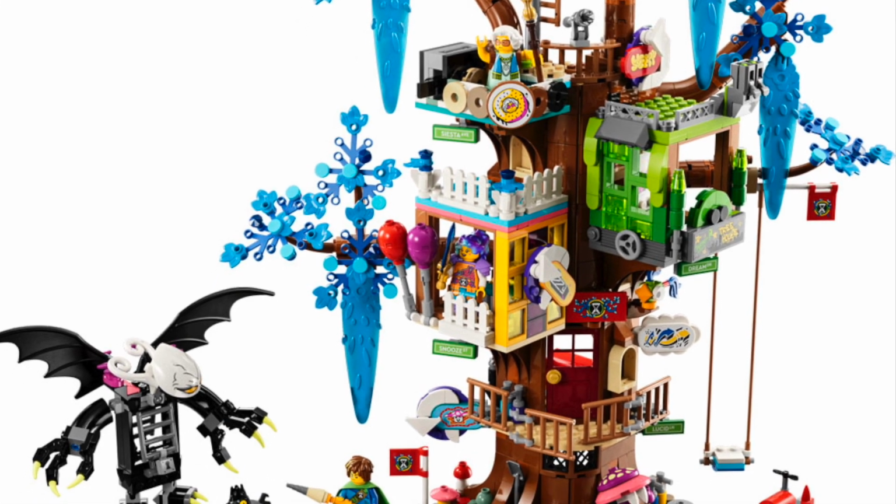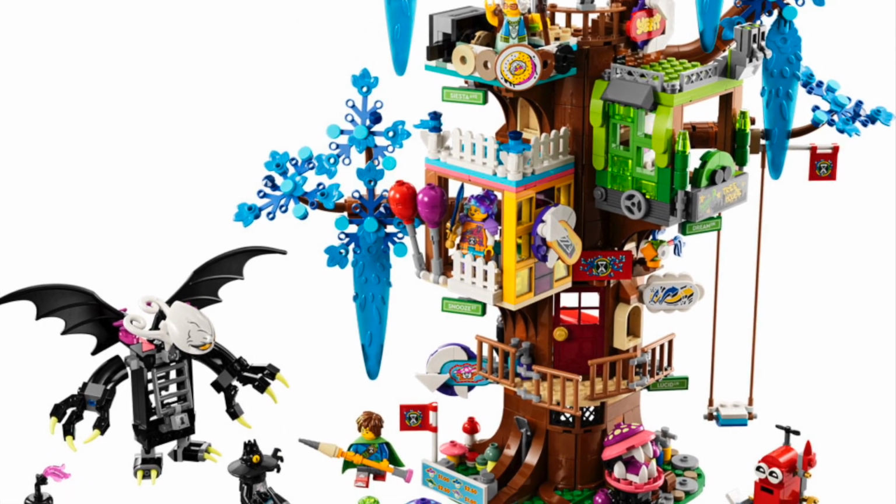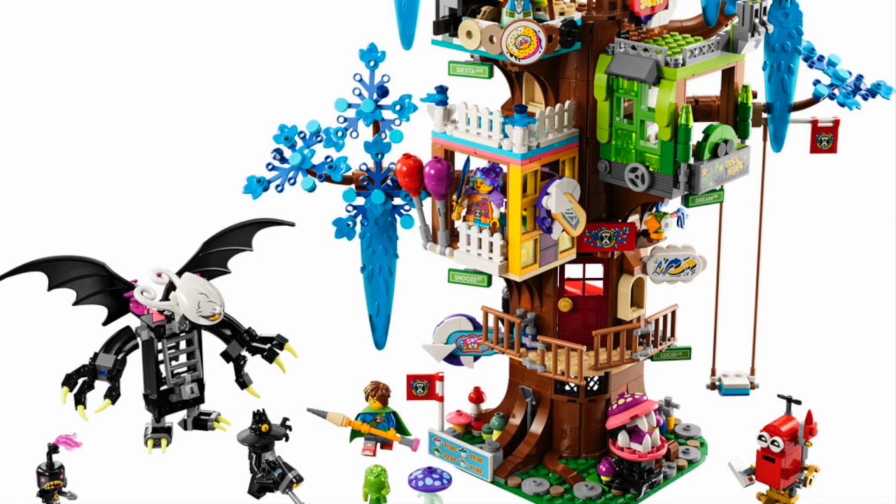$104 doesn't look like a terrible deal. It's just, again, why not $99? I don't know. The inflation, it is what it is. Here we go again.